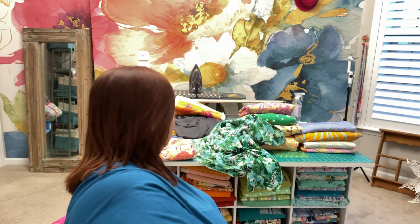I do have 3 yards of this, and because it came from Stylemaker, I don't know. We'll have to see about that, because it was probably pricey.